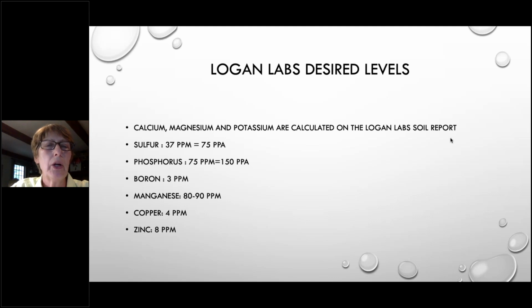Parts per million multiplied by 2 equals the pounds per acre. And generally, it's easiest if you convert to pounds per acre first before you try to do any calculations. But these are the amounts that are goals that we're looking for in the ideal growing environment for food, for vegetables specifically. Sulfur, phosphorus, boron, manganese, copper, and zinc.